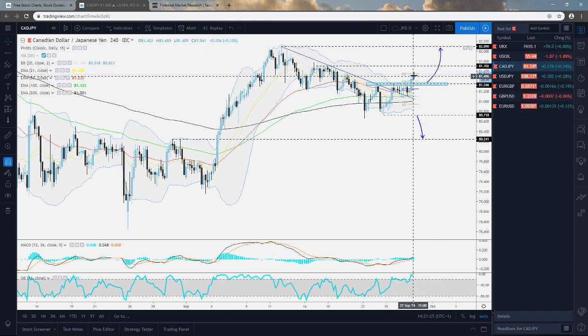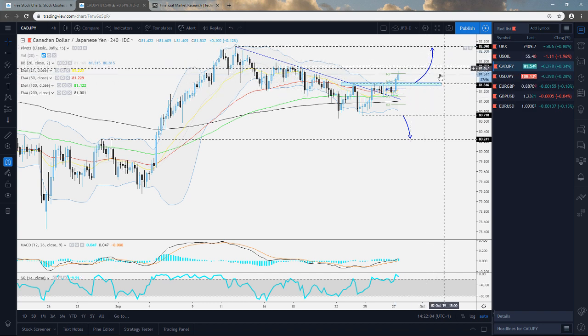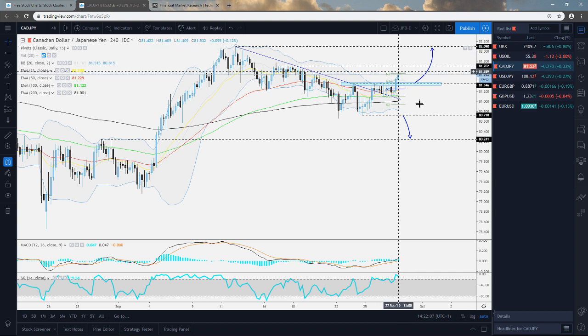So for now, we can see that the pair got held near its R2, which is roughly near the 81.55 zone. It did overshoot it a little bit, but quickly got back below it, and now it seems like it's currently struggling to push further. But for now, to be honest, given this move, we will aim for this 81.70 zone. If it's not today, maybe in the beginning of next week. But again, given the fact that it broke above the 81.35 zone, this increases the chances for a further move north. Like I said, initially we'll aim for the 81.70, and after that we'll target the 82.10. But let's see how this is going to play out.